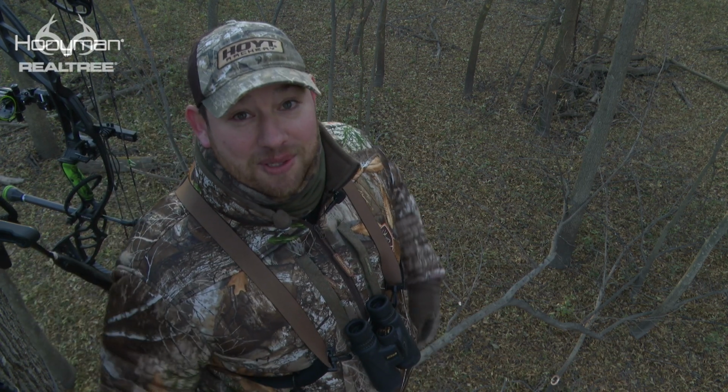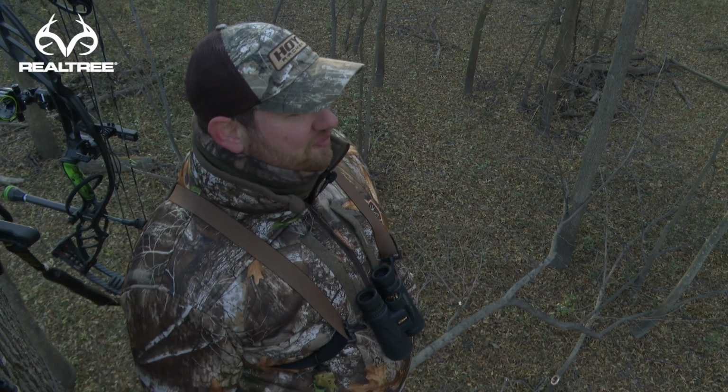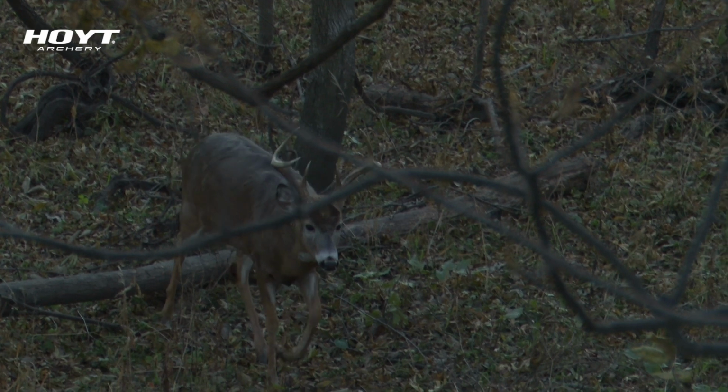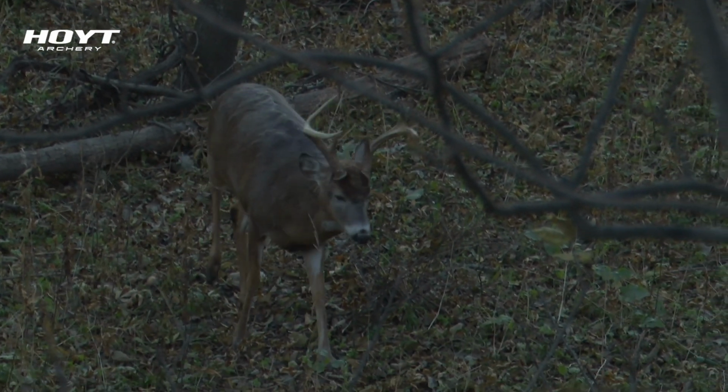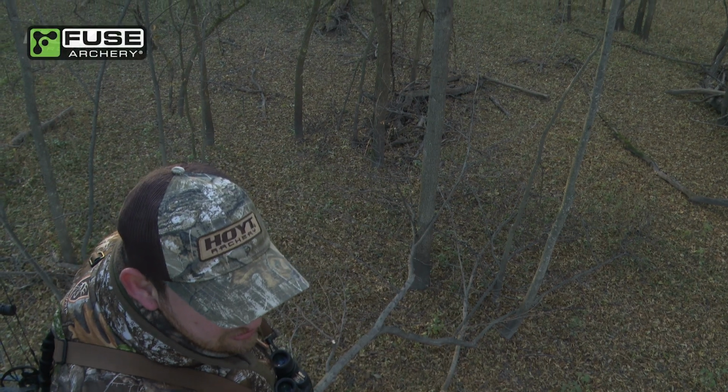That is a ginormous bodied deer. He's not much for a rack, but definitely the oldest and biggest deer we've had on the farm, and one that we were targeting. So that is, it's a great story for us.